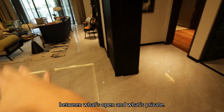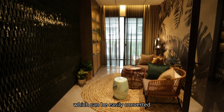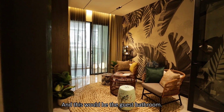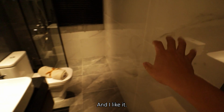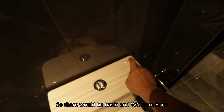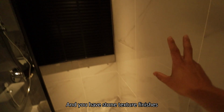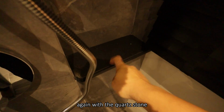Moving on from the kitchen, this will be the private spaces, and there's a clear demarcation line between what's open and what's private. First of all, this will be a lanai space which can be easily converted into another bedroom if required, and this will be the guest bathroom, and I like it. Wow, look at these finishes. So there will be basin and WC from Roca.